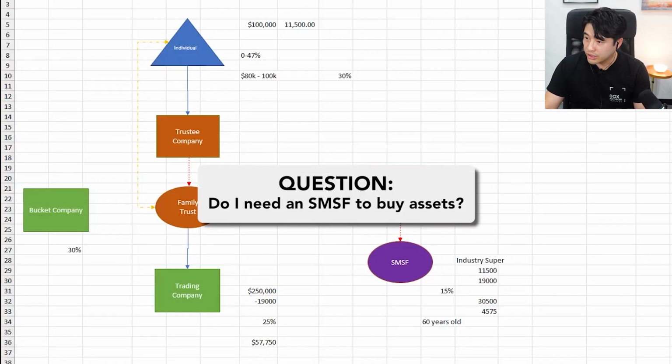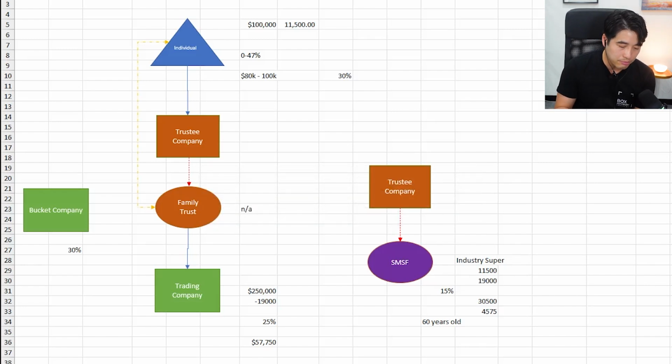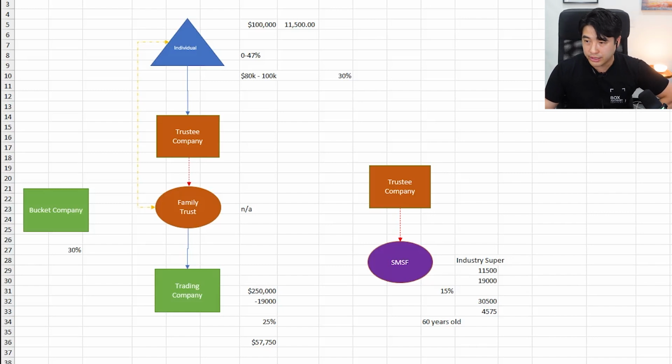Sorry, I can see some of the questions now. So SMSF, yes, is the self-managed super fund. Like I said, you don't need to use the SMSF. You could use the industry super fund to buy assets, investments. But when you're generally trying to borrow money or buy a property, then most likely you'll need a self-managed super fund because a lot of industry super funds don't tailor towards buying a property in the SMSF.